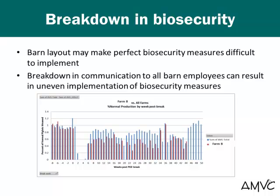And there's a lot of reasons that may result in this. It might be difficult barn layout that makes internal biosecurity really difficult. Maybe it's hard to separate farrowing from gestation movements. Communication breakdowns can be really critical in this as well. If not all the farm caretakers are on the same page about absolutely what all the best practices are, what everyone needs to be doing, any small slip up can result in this failure to return to normal production.